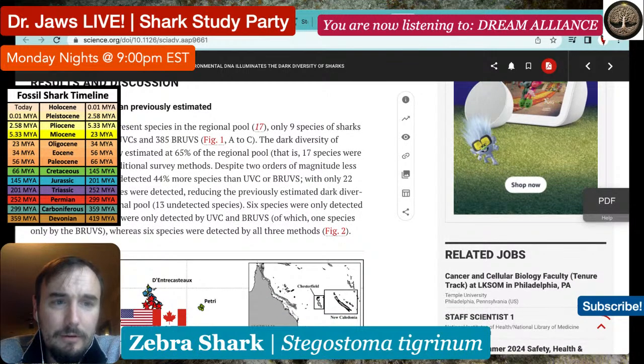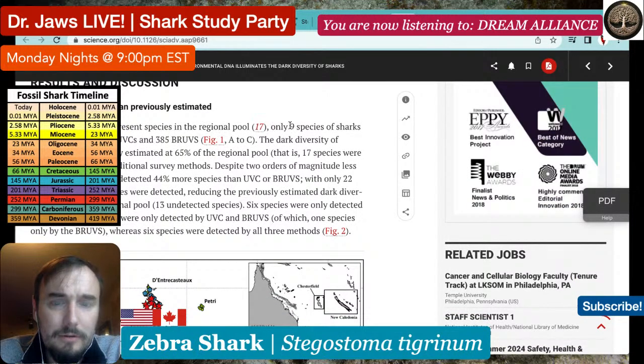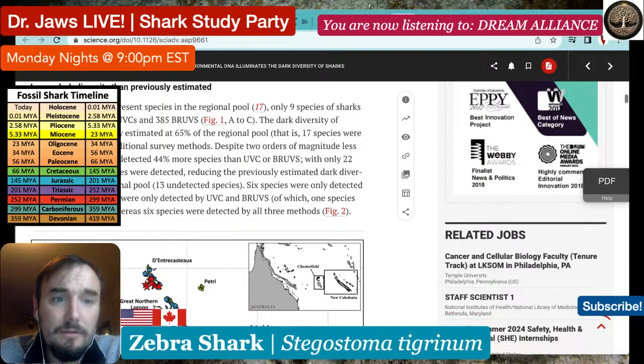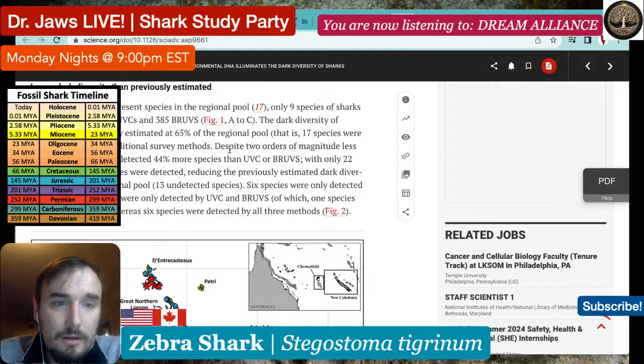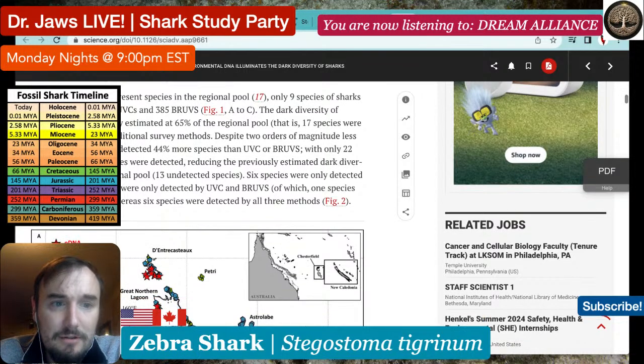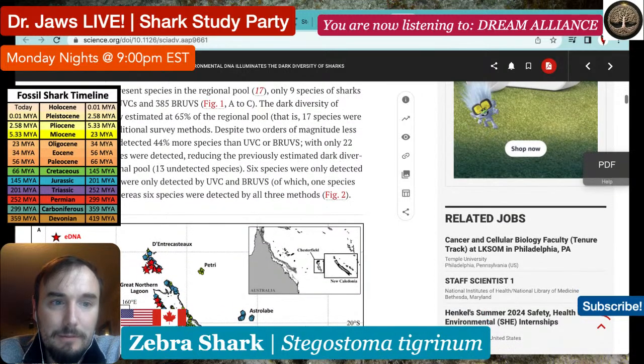Of the 26 historically present species in the regional pool, only 9 species of sharks were detected. The dark diversity of sharks was thus initially estimated to be 65% of the regional pool. That is, 17 species were not detected using traditional survey methods. Despite two orders of magnitude less sampling effort, eDNA detected 44% more species. With only 22 samples, 13 shark species were detected, reducing the previously estimated dark diversity to 50% of the regional pool.